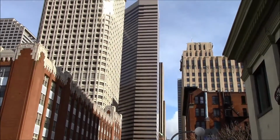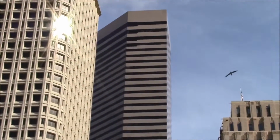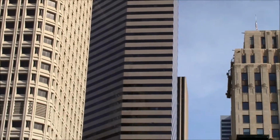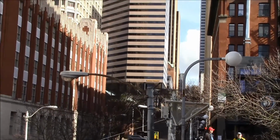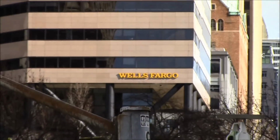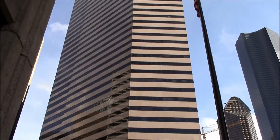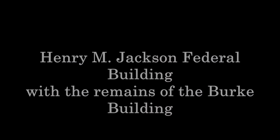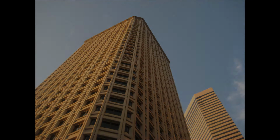The Olympic National Life Building was to make way for this building, the Wells Fargo Center. It was completed in 1983, and it is a 47-story building, which is 574 feet. It is now the 9th tallest building in the city of Seattle. Here's a close-up shot of the Wells Fargo Center.